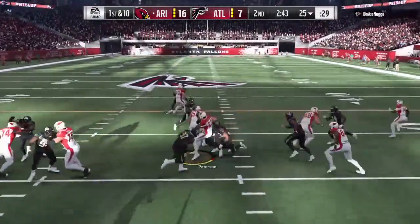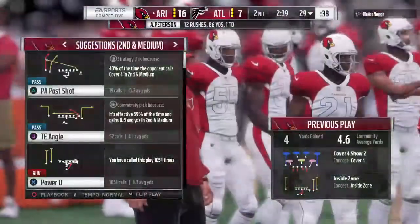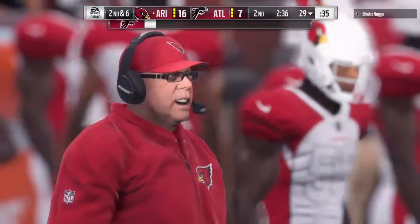They start the drive with Peterson, and he's able to plow forward up to about the 29, just shy of the 30. It's a pickup of 4, and it'll bring up 2nd down.